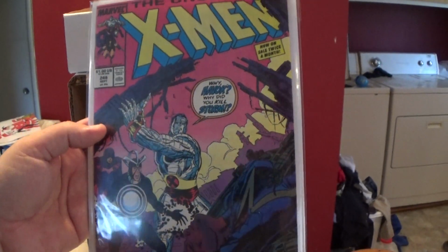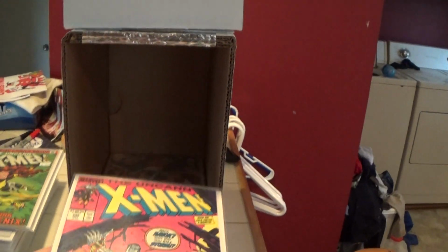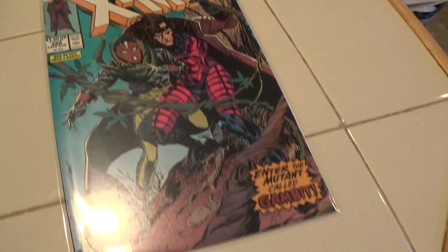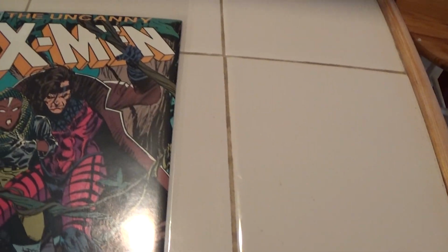Okay, so here is that one all finished with the new bag and board. And we'll put that guy in there. And the next book that's going in here is this guy. I just put it in a new bag and board, a new inner bag, and I wanted to look at it. Is this a crease? Yes, it is. That is a crease. Unfortunate.